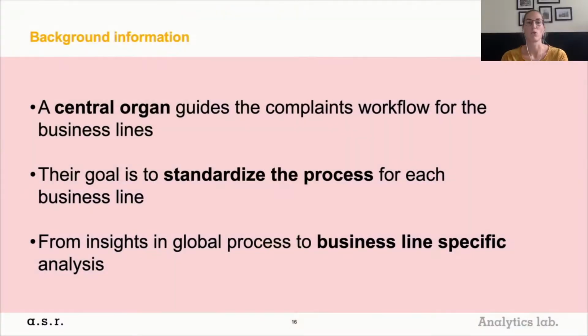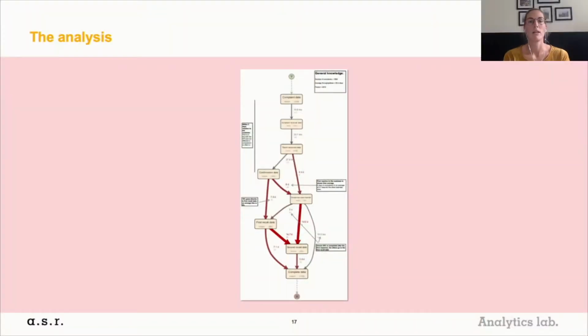But actually, when we did the analysis, about halfway through, we found out that it was more interesting to do a business line specific analysis. Because like I said, the goal of the central organ was to standardize the process, but actually that was not yet the case. Each business line had a really specific process or throughput time. And so what we did is we created process visualizations, like this one, for each business line.